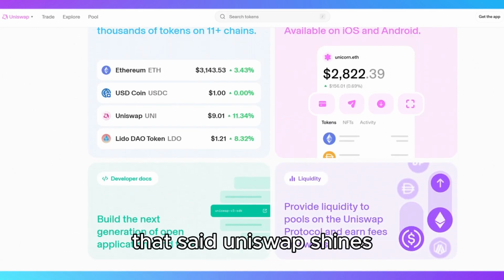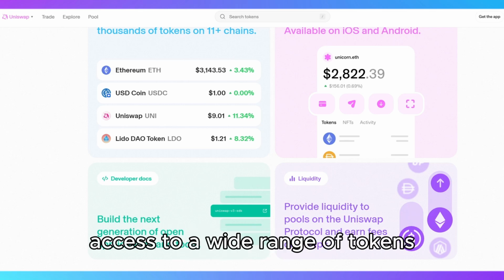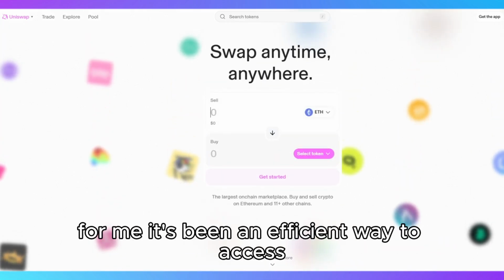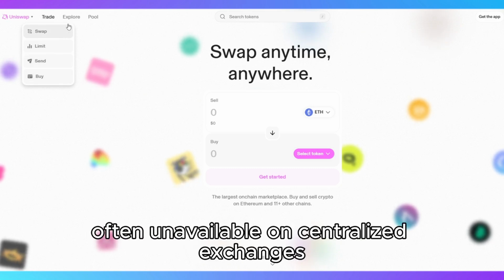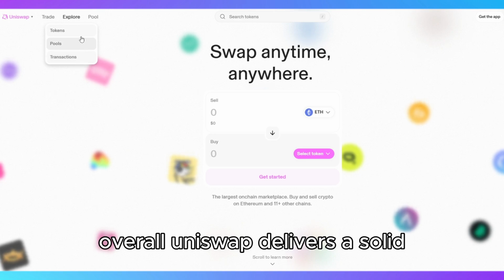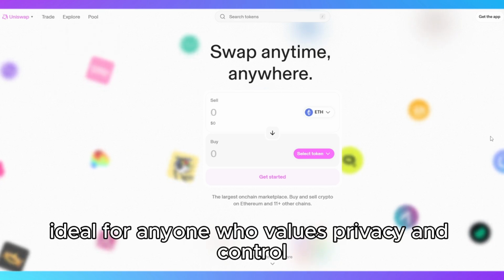That said, Uniswap shines for those who appreciate decentralization, access to a wide range of tokens, and liquidity farming opportunities. For me, it's been an efficient way to access newly launched tokens early, often unavailable on centralized exchanges. Overall, Uniswap delivers a solid, decentralized trading experience, ideal for anyone who values privacy and control.